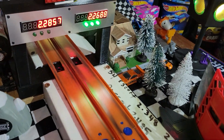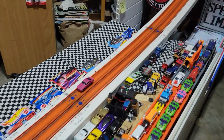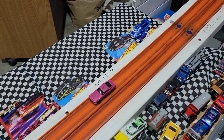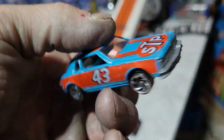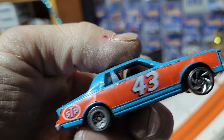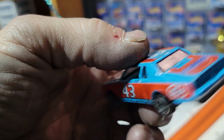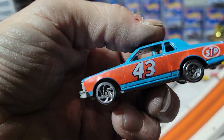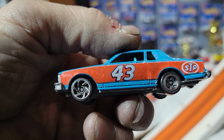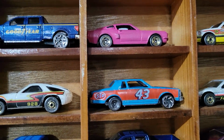All right. So, they're running pretty consistent times. So we'll do some fine tuning with this one, maybe add a little more weight to him. I probably will definitely tint the windows, and we'll see if he can get a little more speed out of this guy. For right now, he's the number 2 in the 41 to 50 custom weight class.